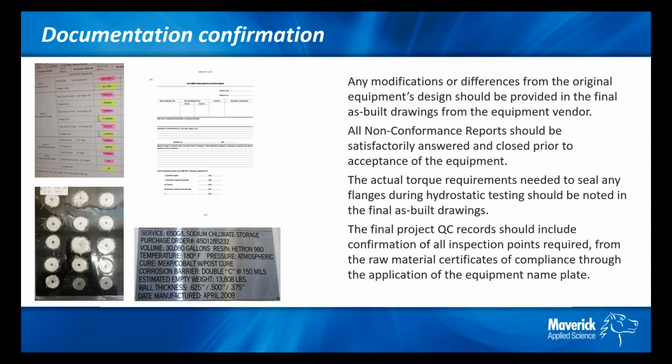All in-process fabrication changes should be noted on the final drawings as as-built changes. The QC data book should be complete, including the material certificates of analysis, all QC checks performed, all component QC data, all assembly verification data, a form showing successful proof testing, and a copy of the equipment's nameplate. It's a good idea to have the fabricator note the actual torque values used to seal the flanges for testing on the as-built drawings. This provides future purchaser employees with key information regarding the vessel's flanges.